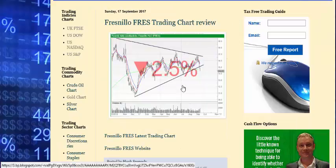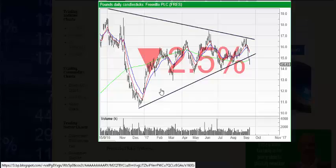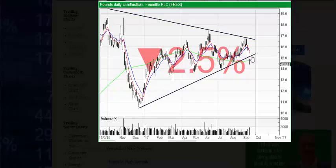And chart of the week is Fresnillo, and we'll have a look at the latest chart here. And as you can see, we've just seen a break to the downside from this converging price trend. We're now again below the 20-day moving average in this one, the 40-day moving average, and just below the 200-day moving average. Very similar to the market index of the FTSE 100. And if gold continues to go down a little bit, we could potentially see this share price continue to the downside also, as Fresnillo, one of the largest gold and silver producers in the United States.